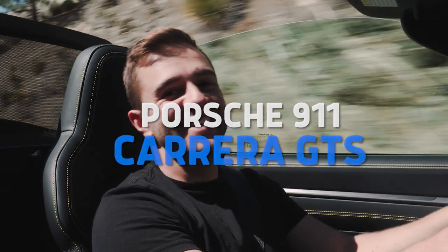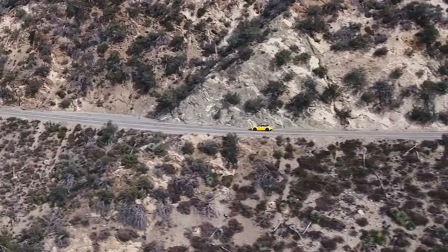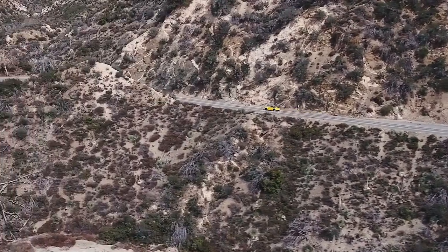7 GTS. The sweet spot of the range, as many Porsche diehards will tell you. In a lot of ways, this is the Goldilocks version of the 911. But more importantly, it is the best 911 to have fun on public roads. The GTS exemplifies Porsche's love affair with customer individualization.